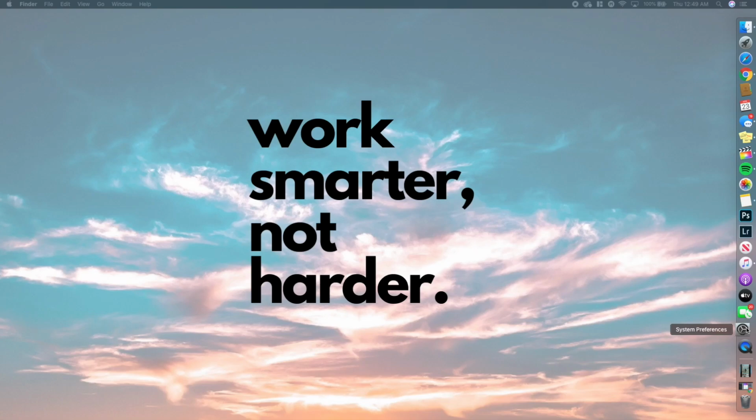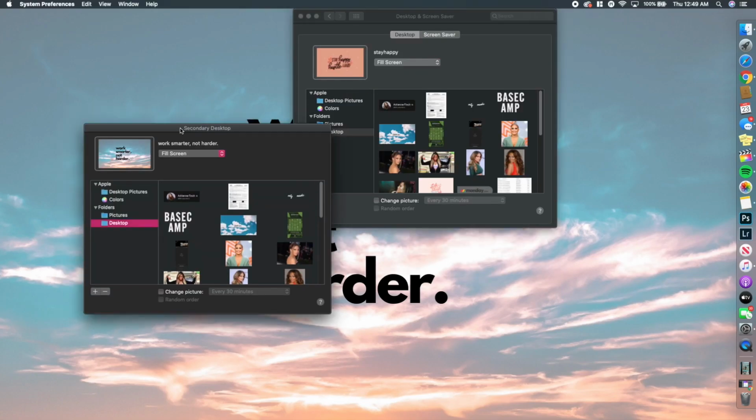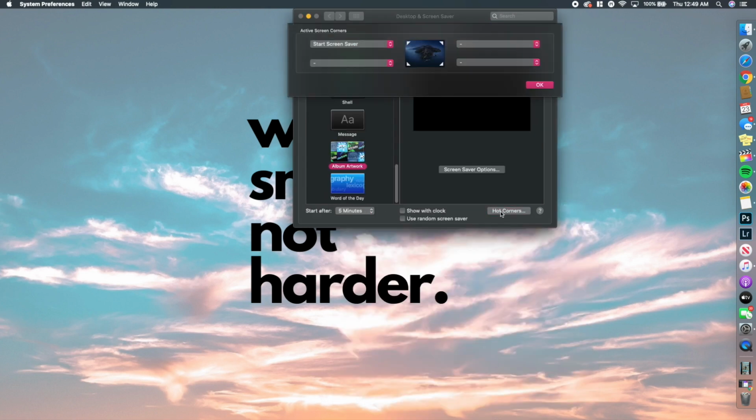The next tip is to use hot corners. So if you don't know what these are, you basically just go on into your settings under desktop and screensaver. Again, go to screensaver and then click on the button that says hot corners. These basically just give you little shortcuts where if you drag your mouse to the upper left, right, or bottom left or right of your screen, it'll do a certain action.